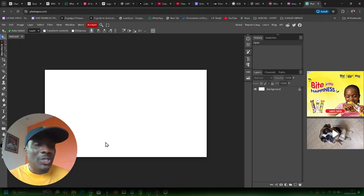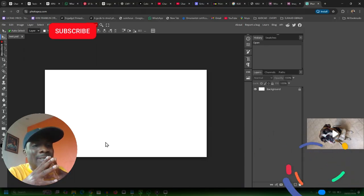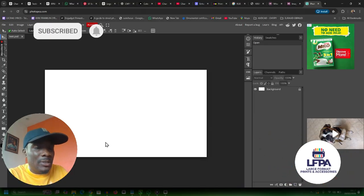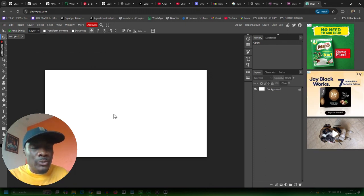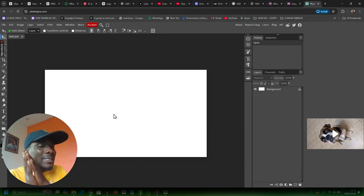The challenge with Photoshop is that you have to design in the size that you are printing. That is the first challenge you're going to have with Photoshop. Why? Because Photoshop is a bitmap software, which means that it already pegs the size of your design to the size of the output. Because if you don't design in the size you want, you are not going to get the image to be sharp for printing. So the first challenge you are going to have with using Photoshop is a heavy file size.